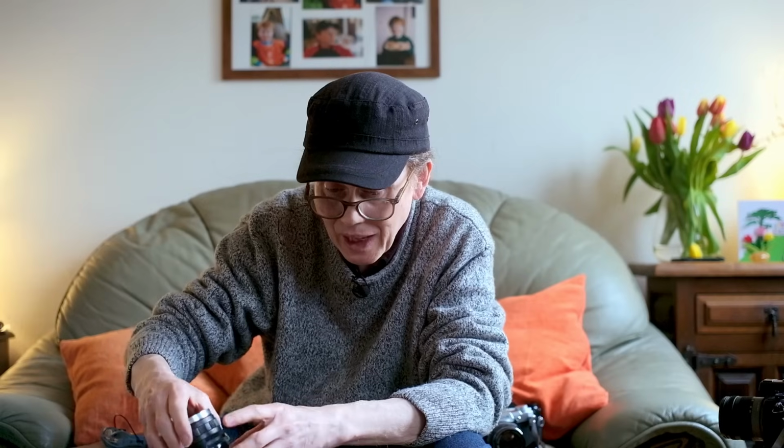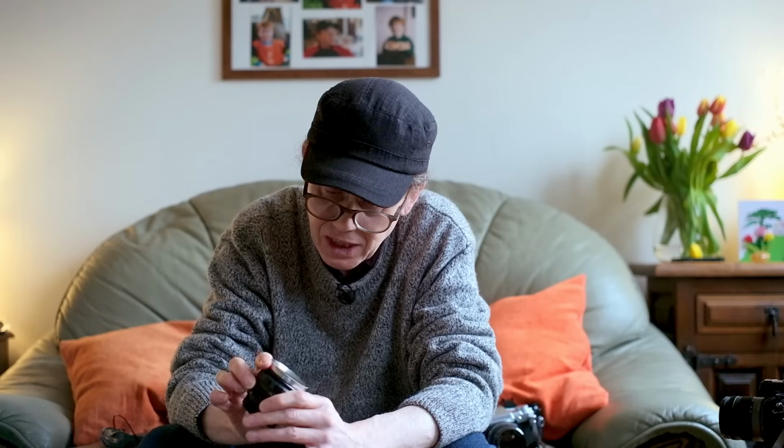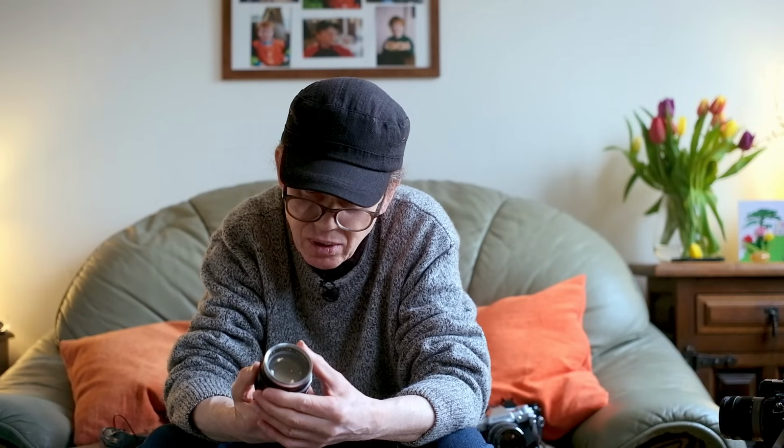The Minolta PF, Rokkor, Auto Rokkor even, 58mm f1.4. Would this be the lens that I would use every day and permanently if this was my only lens? Well, this lens has many fine qualities. It's got fantastic colour. It shoots down to a reasonable 60 centimeters minimum focus distance. It's a 58, so it's got a little bit more reach.